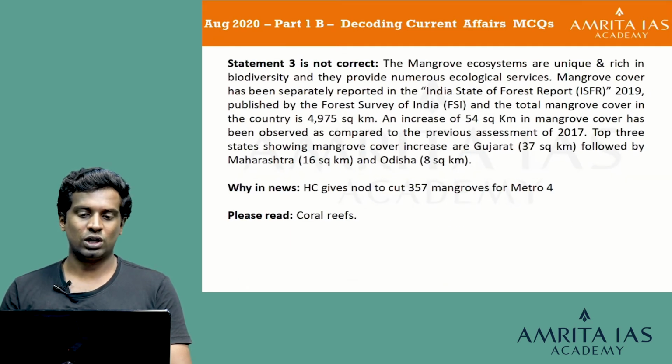The third statement is not correct because the mangrove ecosystems are unique and rich in biodiversity, and they provide numerous ecological services. Mangrove cover has been separately reported in the India State of Forest Report, or ISFR 2019, published by the Forest Survey of India, and the total mangrove cover in the country is 4,975 square kilometer. An increase of 54 square kilometer in mangrove cover has been observed as compared to the previous assessment of 2017. Top 3 states showing mangrove cover increase are Gujarat, followed by Maharashtra and Odisha, that is respectively 37 square kilometer, 16 square kilometer and 8 square kilometer.